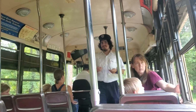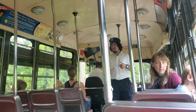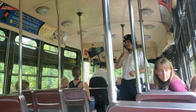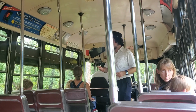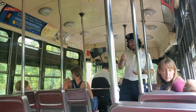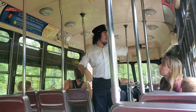As the 80s, and during the early 80s, late 70s, overcrowding became an issue. Cars were just too crowded, so they removed some seats and made the spaces for extra standing passengers. Another feature this car has to make it easier for standing passengers, although they are original, not part of the renovation, are this line of windows right here on each side.